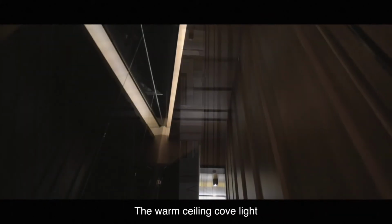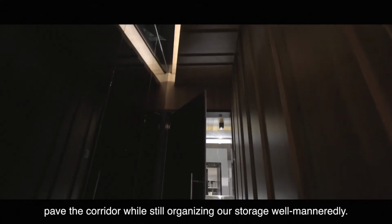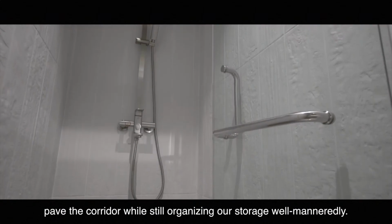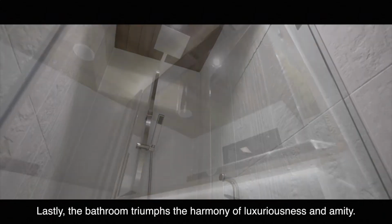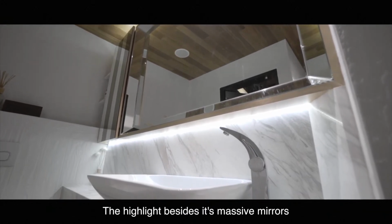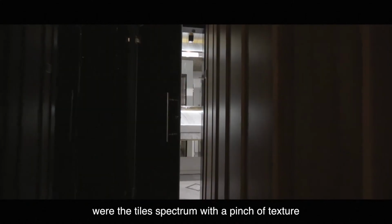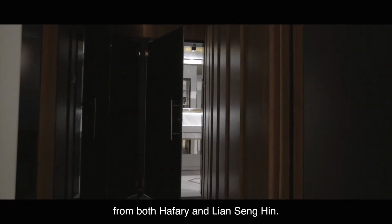The warm ceiling cove light with the mirror laminate feature wall paves the corridor while still organizing our storage in a well-mannered way. Lastly, the bathroom triumphs in the harmony of luxuriousness and amity. The highlight besides its massive mirrors were the tile spectrum with a pinch of texture from both Hafari and Lian Seng Heng.